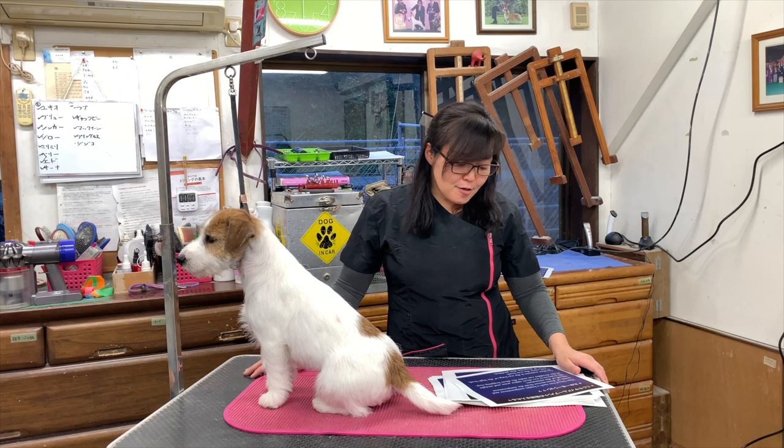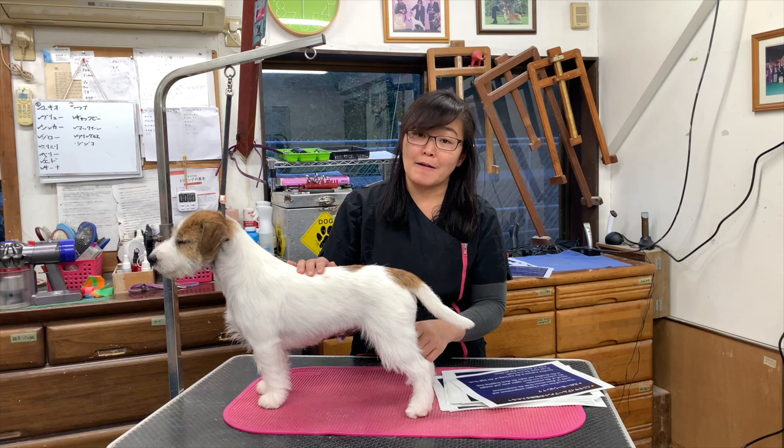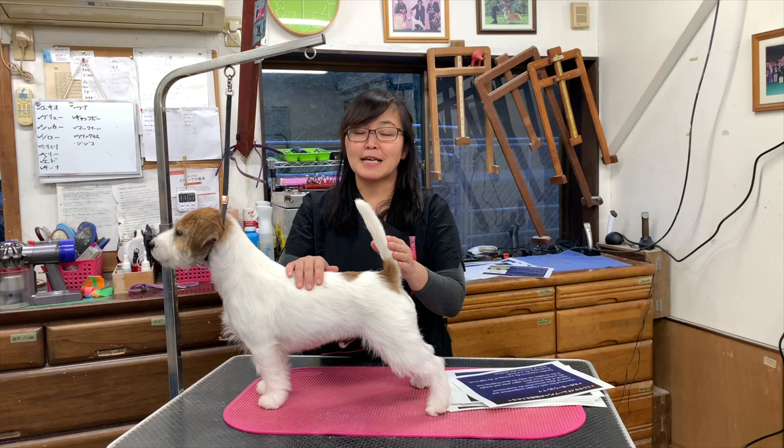My concern is that too short upper arms and a straight shoulder can make a short, hopping step. Another concern is a too long hock, or the cow hock. A lot of them have a cow hock problem. So if you see the movement of the Jack Russell Terrier, please judge the movement from the structure, not the movement from the temperament.